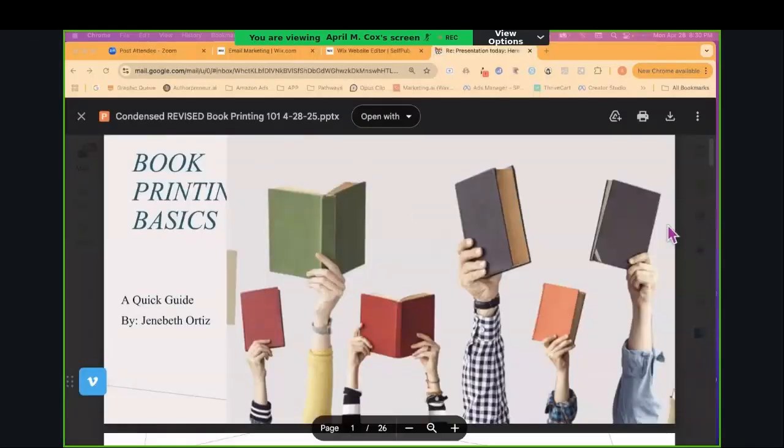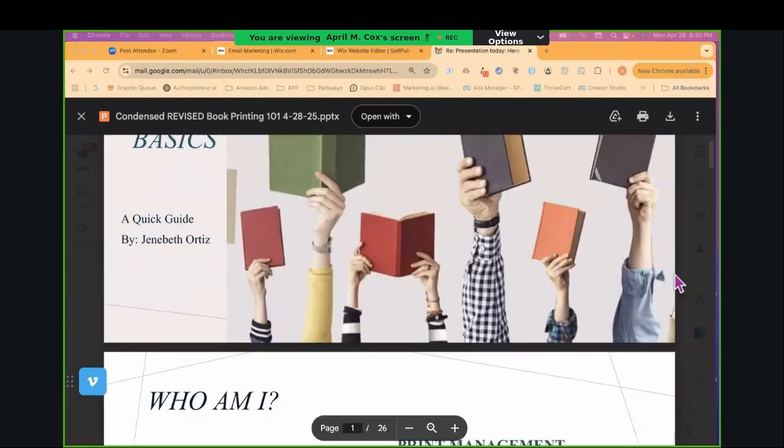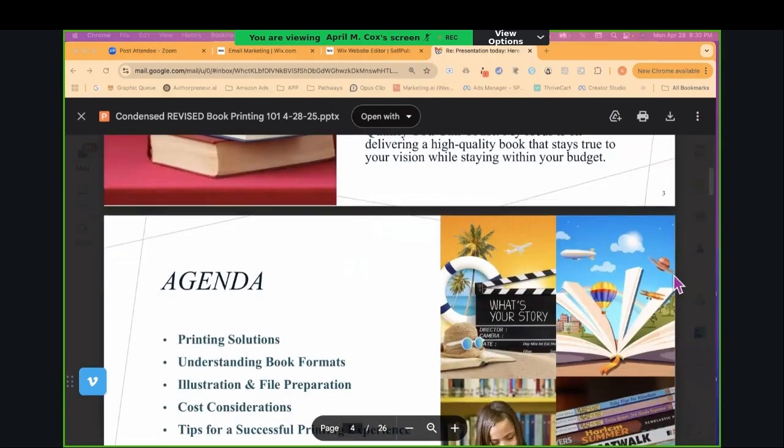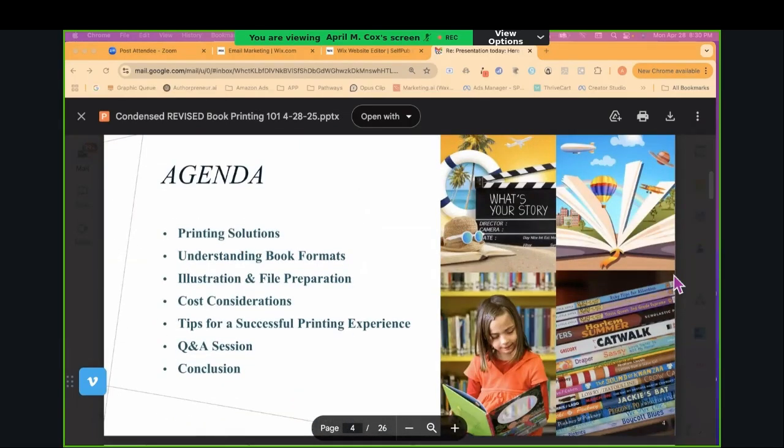Having a printer that understands what your journey is or what your vision is. Some authors, it's a passion project. They just want to say they've published a book. It's not something that they will market. Now, print on demand probably would be the best, and then maybe a handful of high quality books. Really understand what your goal is, and then I will match it to what's best. Or sometimes we will start with a low quantity and then print the high quality.